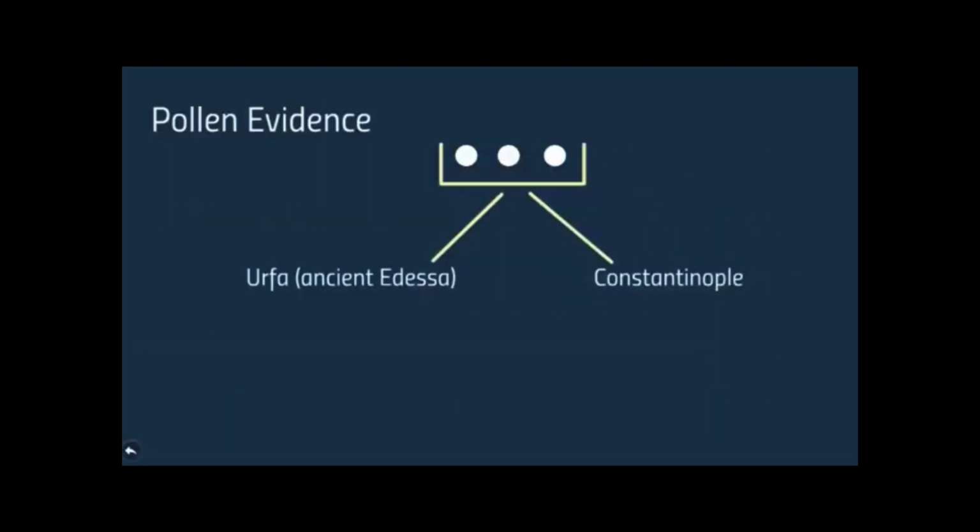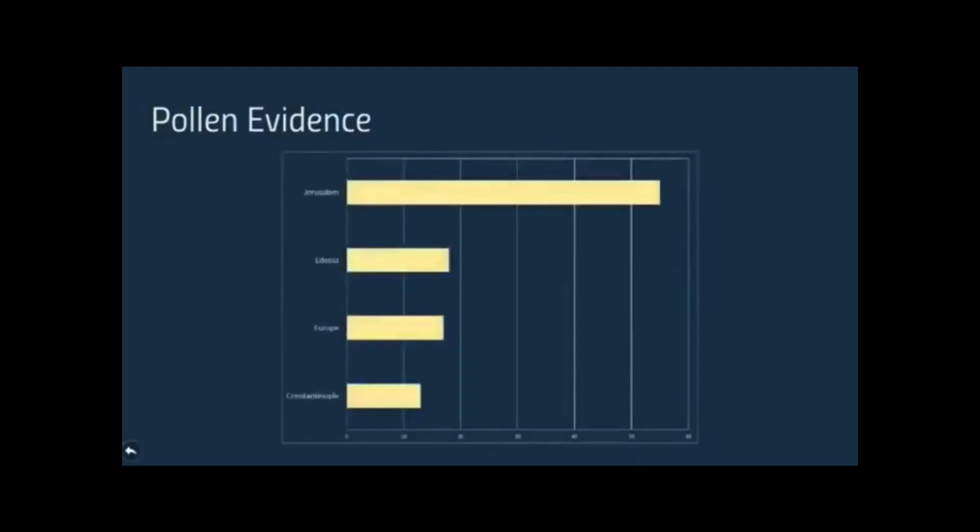Urfa, which is ancient Edessa, and Constantinople. In fact, recall there are 55 species of pollen which grow in Jerusalem, 18 species which grow in Edessa, and 13 species which grow in Constantinople, the precise locations of the image of Edessa. So not only is it nearly impossible to explain the remote pollen on the shroud while holding to the medieval forgery hypothesis, it's also nearly impossible to separate the physical pollen evidence on the Shroud of Turin from the historical paper trail on the Shroud of Constantinople.